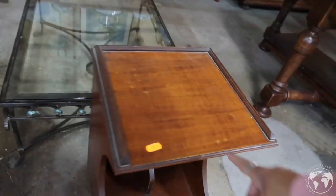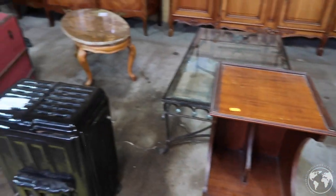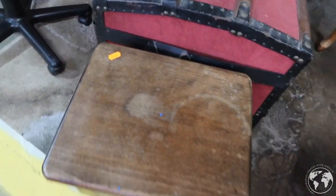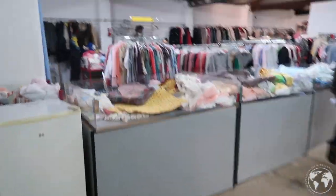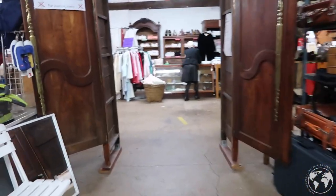This is so cute. 12 euros. Look at that. Great DIY. 7 euros. I would totally sand and repaint it. Look at this. Clothes. Let's see if I can find something. It goes on and on. Wow.